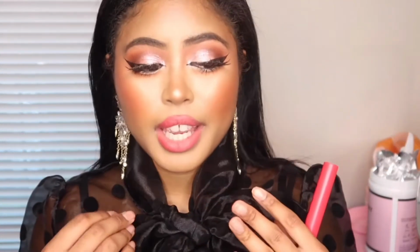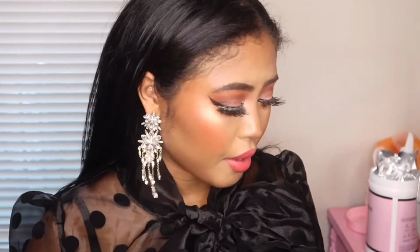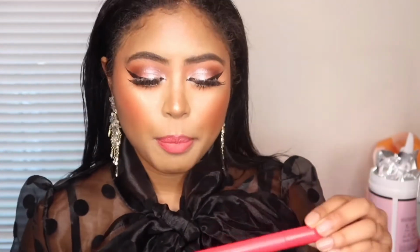Now, like I said, if you like the way that looks, if you like your natural lips peeking through the liquid lipstick, then I would suggest it. If you have dry lips, stay away from this. But yeah, so those are my reviews of both the blush palette and the lip cushion.